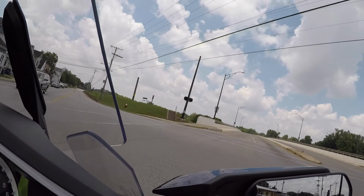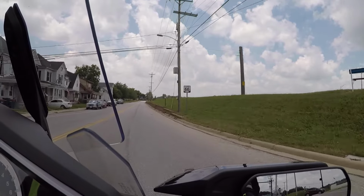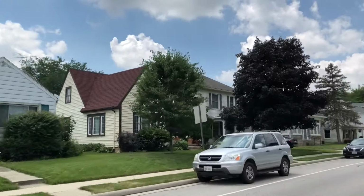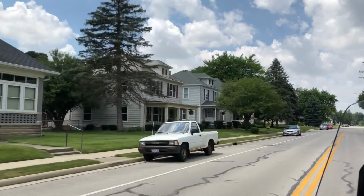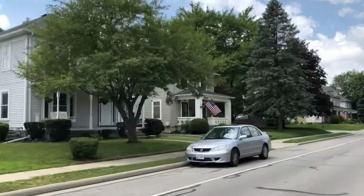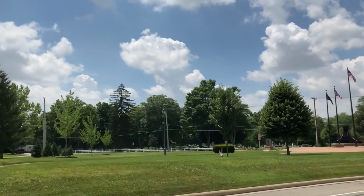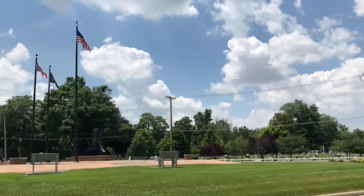Turning on Riverside Drive in Piqua, which is Route 66, which goes right alongside the Great Miami River for a little while. We'll follow this up. There's some nice homes to the left, as well as an older cemetery called Forest Hill Cemetery.